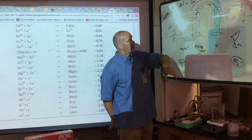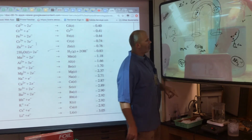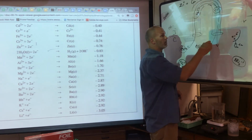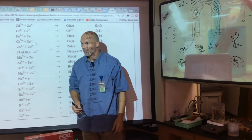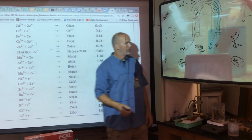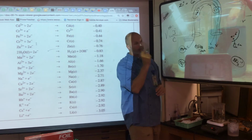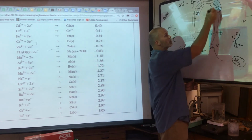What if I ran out of sodiums? Wait a minute. Couldn't the zinc plus 2 that's made go that way? Why would the zinc plus 2 go that way? Right. What else could happen? What do we need in this beaker? It's getting positive as I make zinc plus 2, right? Couldn't the nitrate move up this way?